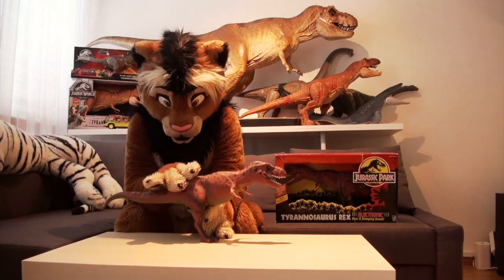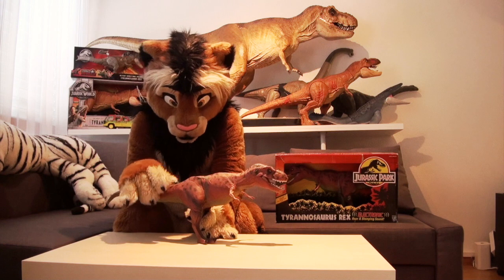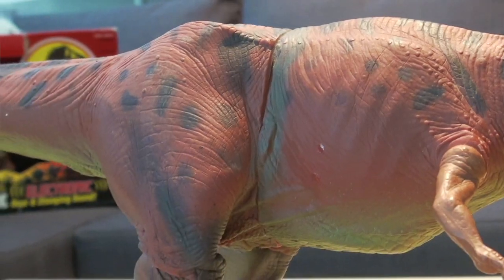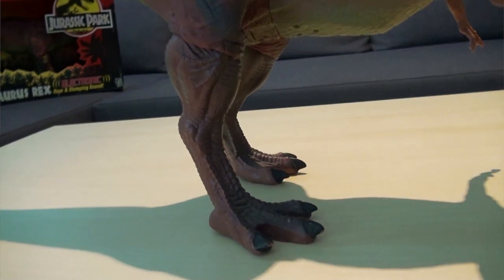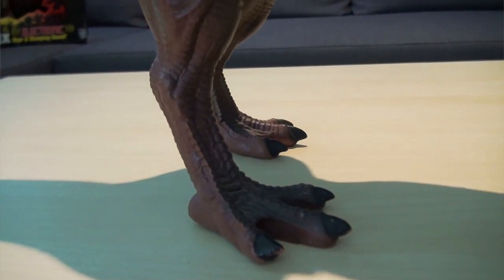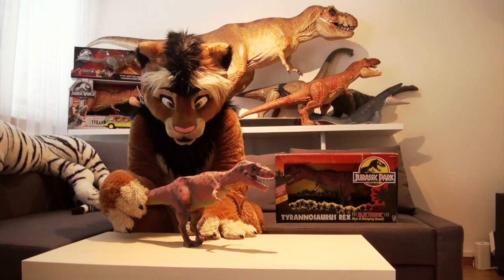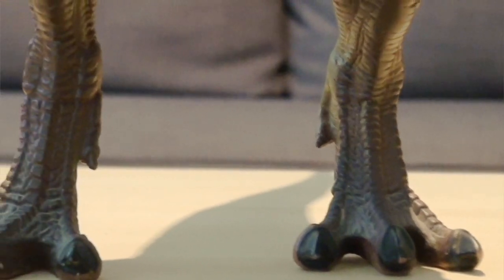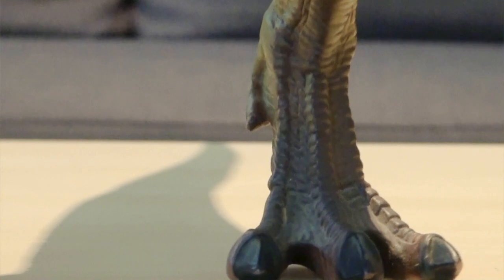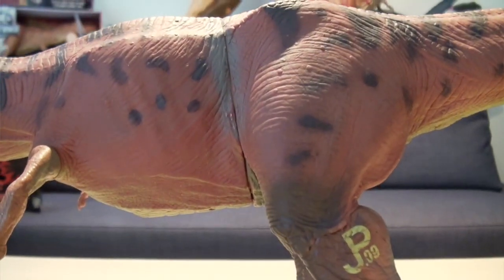However, they made up for it in that the legs are not poseable. And that allows for some really realistic sculpting around the hips. And as we go down the legs, you can see that the rubber only goes halfway down, and then the lower part of the legs is made out of plastic, just like the arms. And you see these typical bird-like feet with three main claws, and then there's even the dual claw molded really nicely. Now on the left leg, you can see the Jurassic Park logo along with the number 09.